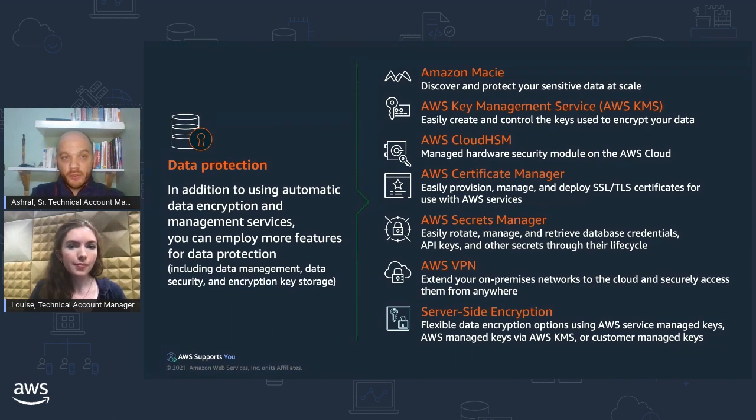Also with AWS Certificate Manager, ACM, it helps you to generate certificates used for establishing encrypted transport between systems. ACM integrates with our different load balancers, like application load balancers and network load balancers, and it integrates with CloudFront, which is our fully managed CDN service.